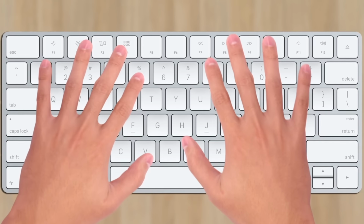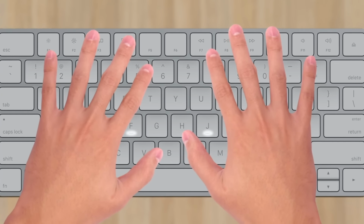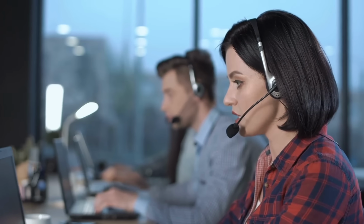They're in relatively central positions for where most people will place their left and right hands while typing. This comes in particularly handy for people who type without looking down at the keys, like people who need to transcribe spoken words at a rapid pace.